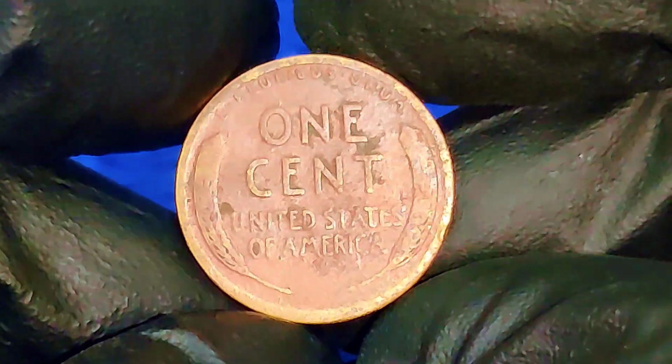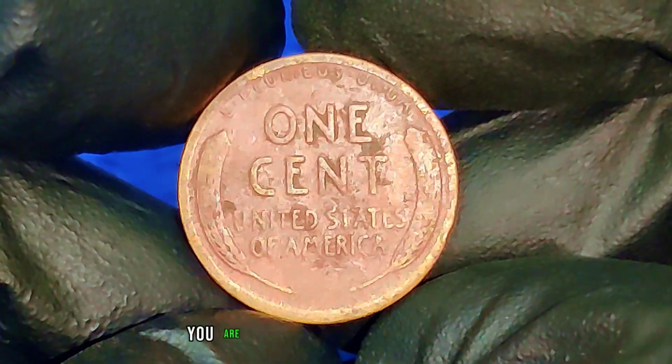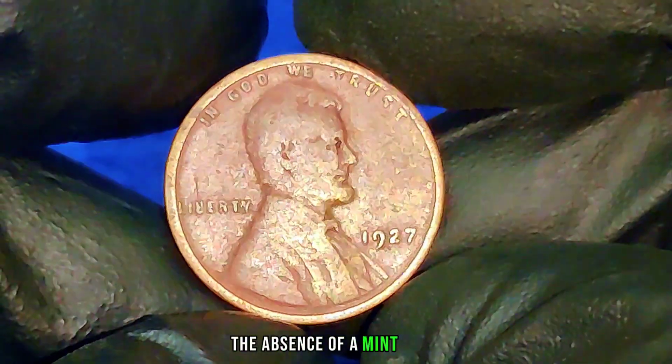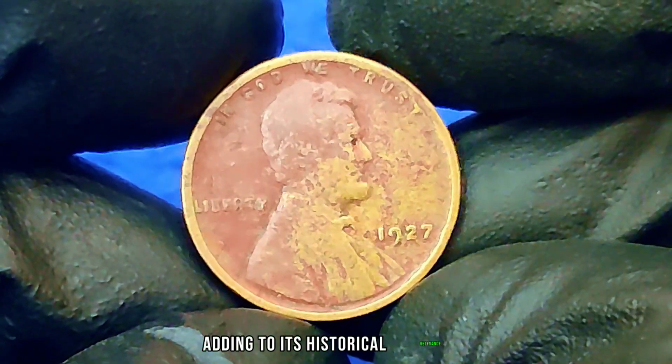Now let's talk about your coin, the 1927 Lincoln Wheat Penny without a mint mark, reverse side with gray dots, very fine condition. What does that mean? It means you are not holding a regular penny. You are holding a coin that defies the ordinary. The absence of a mint mark signifies its origin at the main U.S. Mint in Philadelphia, adding to its historical relevance.